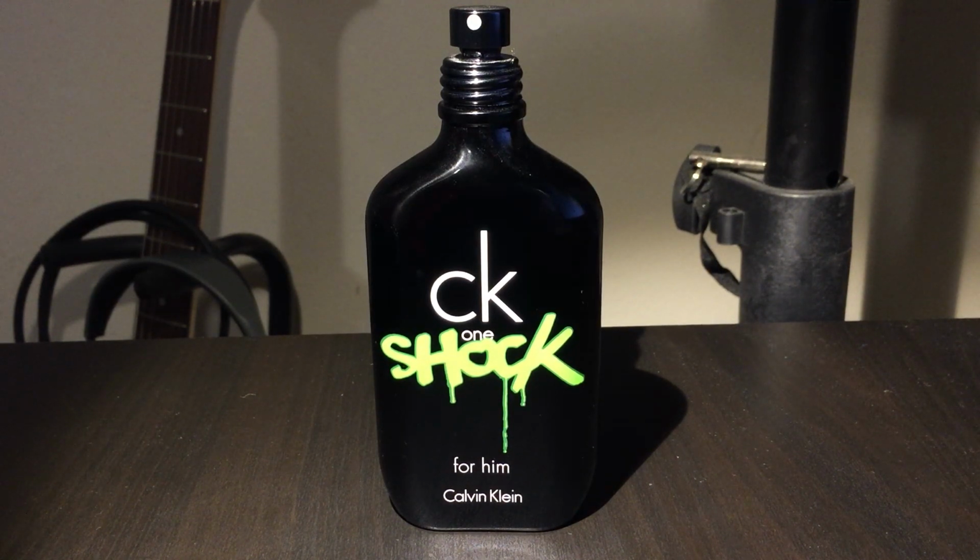The perfumer on this is Anne Gottlieb, and she did basically all those Axe fragrances that you youngsters are wearing out there. She did all of those. Okay, so she obviously knows what she's doing because she sold a lot of those. And, of course, she did a lot of the Calvin Klein fragrances as well as some other stuff for Marc Jacobs like Decadence. So this is a solid perfumer. So that tells you that this is going to be something worthwhile.